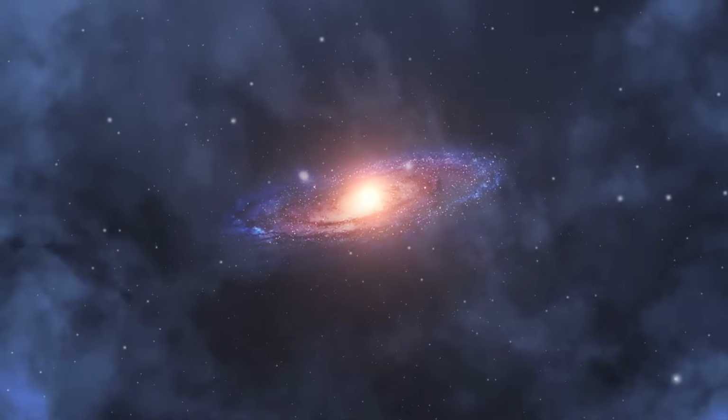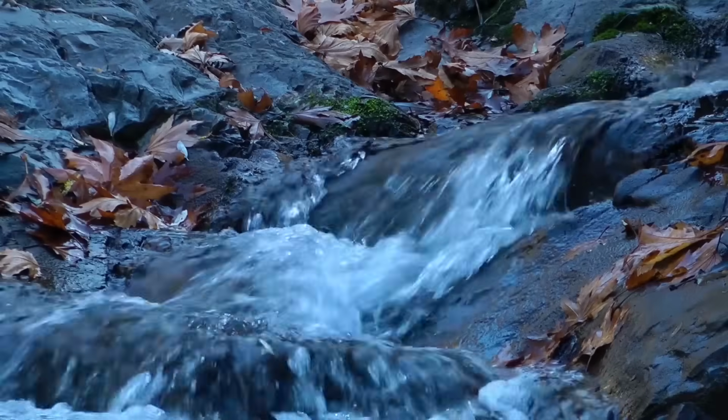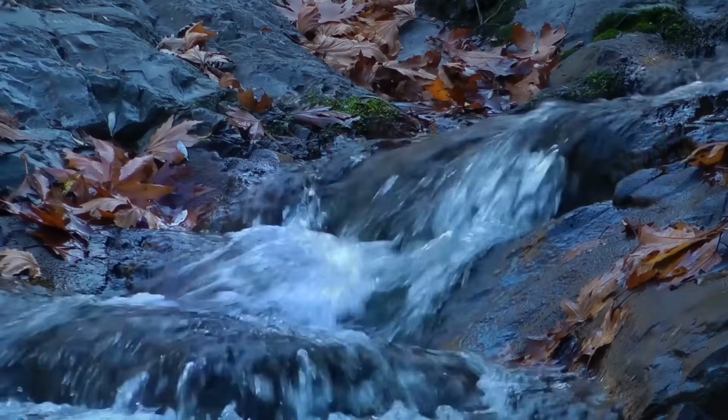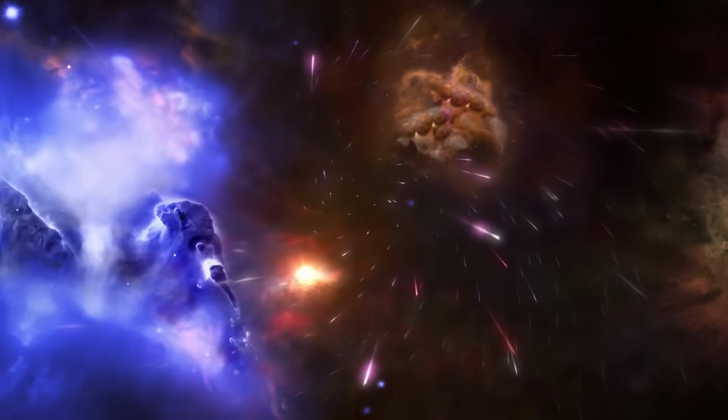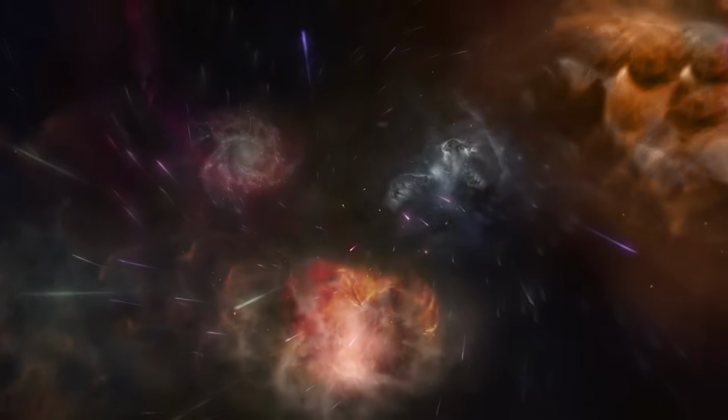Now, finding water vapor in such a distant quasar means that the basic building blocks of the universe have been around for billions of years. Water is crucial for life as we know it, so its presence so long ago hints that the ingredients for life existed much earlier than we might have thought.